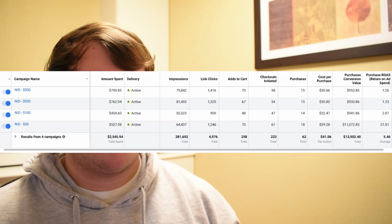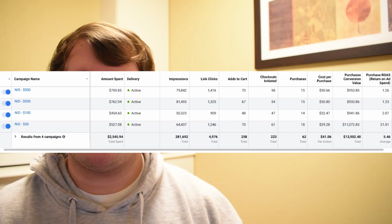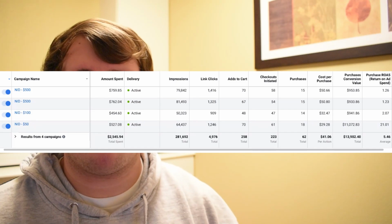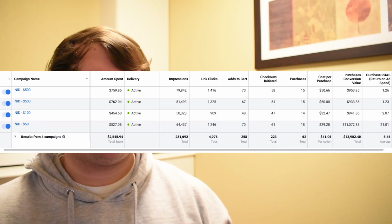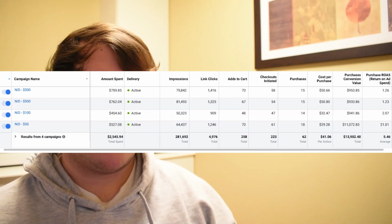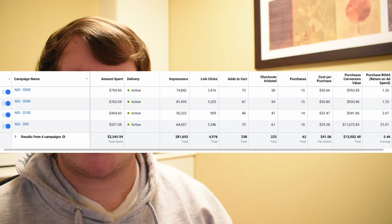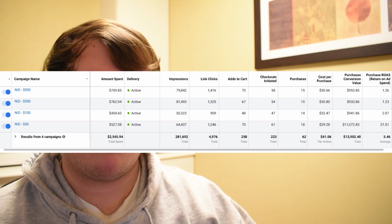You can see that with the 500 per day campaigns, even though they've only been running for a day and a half, they only have a 1.2 ROAS, which, like I said, is where their break-even point is. So they're just breaking even. Which, by the way, that $50 per day on the no interest is a fake sale, so it doesn't actually have a 20 ROAS. It's Facebook misfiring or mistracking sales.